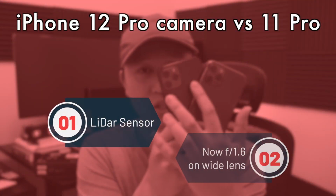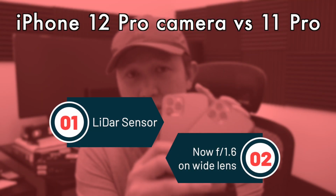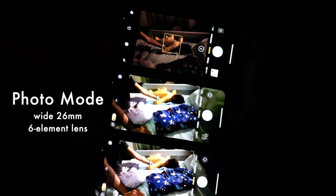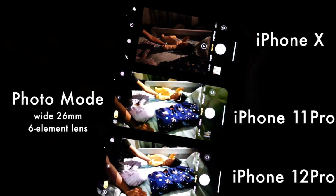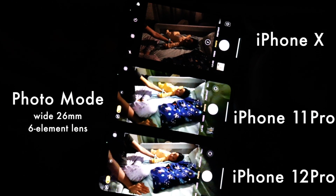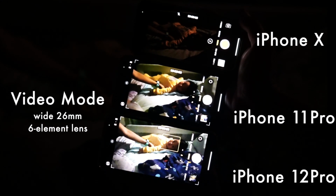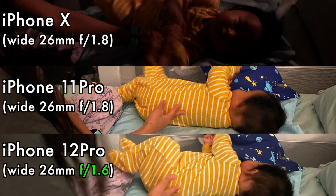The differences in terms of the camera is just that additional LiDAR and 0.2 increase of the aperture size, the iris opening. It's not much, it's very negligible in terms of night photography, as you can see in this video. The 10 and 11 Pro have the same camera with 6-element lens. The difference is Apple started to implement the Deep Fusion. It's a software technology since the 11 Pro.